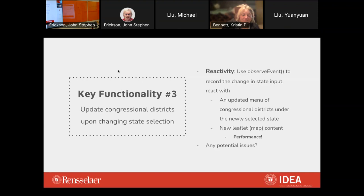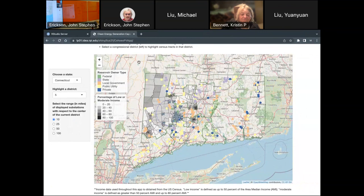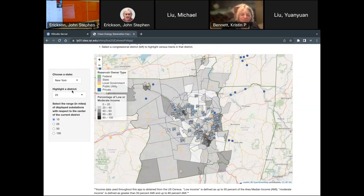Also, as I demonstrated the website just now, a very subtle thing that you may not have realized is that every time we change from Connecticut District 5, let's say we go back to New York. New York defaults to 20 because we made that default Cohoes. You'll see that Connecticut District 5 is definitely a smaller congressional district than New York District 20, but the zoom level accommodates for that change.